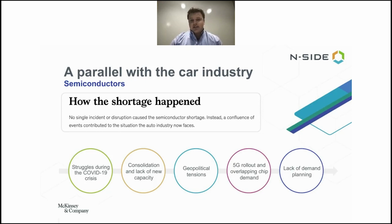There's no one reason. This was a study done by McKinsey. There are numerous articles. If you want to go on their website, you can take a look yourself. But there was no one particular instance that caused this disruption in the supply chain. Instead, it was the 5 bubbles below that you can see. Obviously, COVID-19 influenced all of our lives. That created a limit in the number of semiconductors available. Then there was a consolidation and a lack of new capacity. Bigger companies were buying smaller companies, and the bigger companies that were buying from these big companies became the top priority, limiting the capacity for smaller companies.